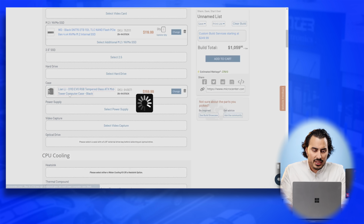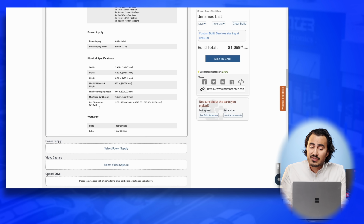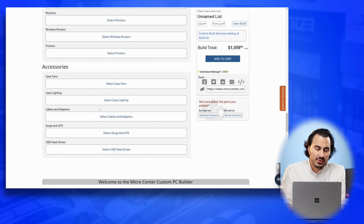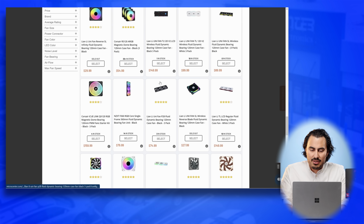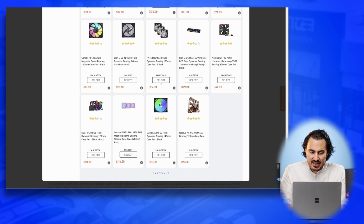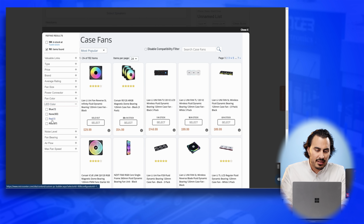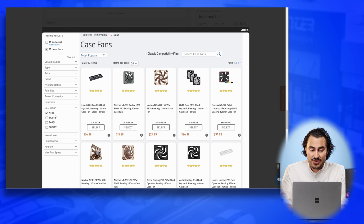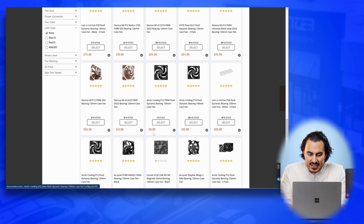Now, O11D does not have fans, so we're going to have to get a couple of extra fans. But I don't want RGB fans for this one, so we can just scroll down to case fans. There we go. And since we're already going with the Arctic, I know there's these Arctic fans that I really want to go with, but the first thing that you can do is you can go to LED color, and you can actually go to none if you're looking for just no RGB on your fans. All of our fans without RGB fully listed, and there it is, the Arctic Cooling P12. That's what I'm going to want to go with.